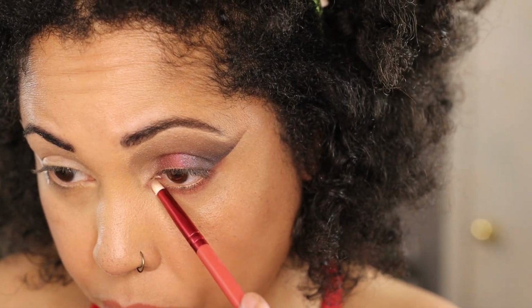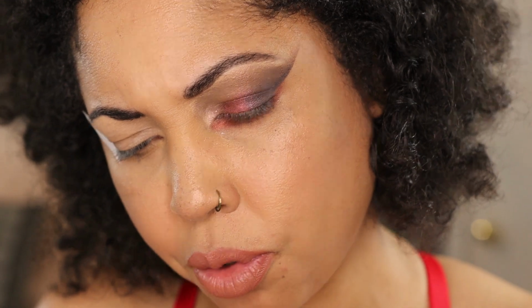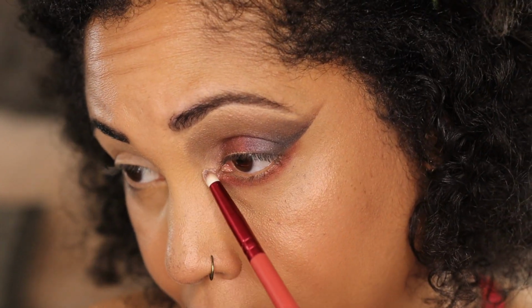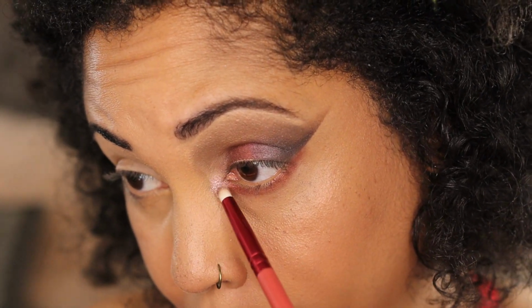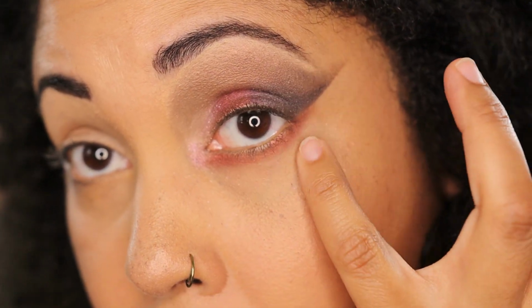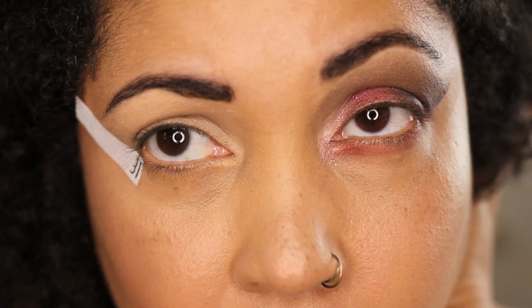I love brushes like this for the lower lash line, and this one is super soft. Just gonna try to get a little more of the iridescent shade for the inner corner. Again, I think that will be a bit brighter if I would have wet it and there wouldn't be this flakiness, but whatever, I'm fine with that. All right, so here is look number one. Let's fix that a little bit. Let me know what y'all think about this one.